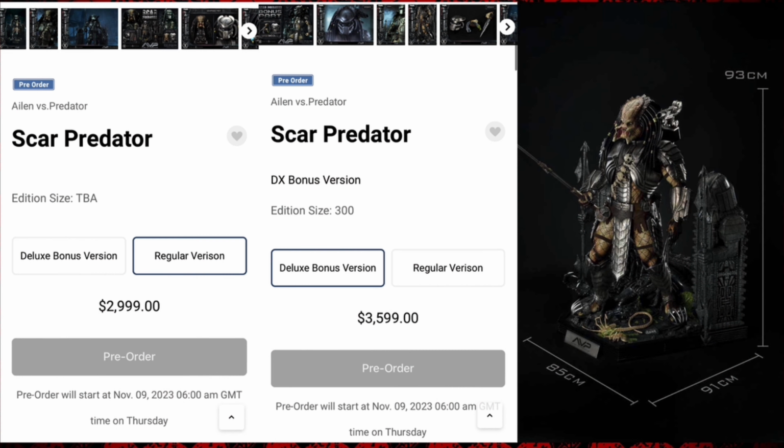Alright, so now we're going to get into Scar Predator. And as you see here, the regular edition, as always, edition size to be announced, it's coming in at $29.99. The deluxe bonus version, you saw with the extra head and all those extra swap outs, is coming in at $35.99. So me personally, if you back up and you see that Berserker was $34.99, and then you see how, in my opinion, much more extravagant this thing's base is, this Predator should be bigger than the Berserker Predator, scale-wise. I mean, if you remember the movies, they should be at least the same height, but this Scarred Predator is definitely beefier, so it should be a bigger Predator.